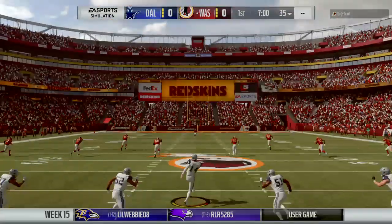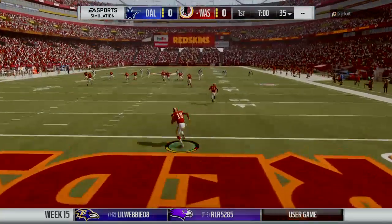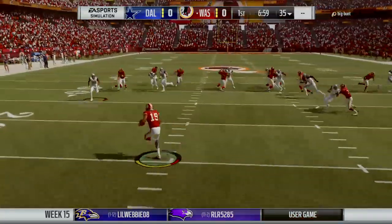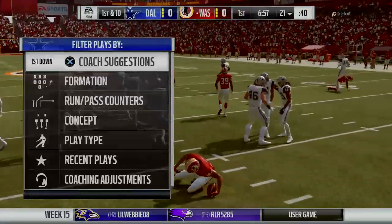Redskins. It's the final 3 weeks of the season. Still plenty to play for here as we're underway in Week 15. This will be taken to the back of the end zone. Oh, nice spin. Oh, that brought back bad memories.